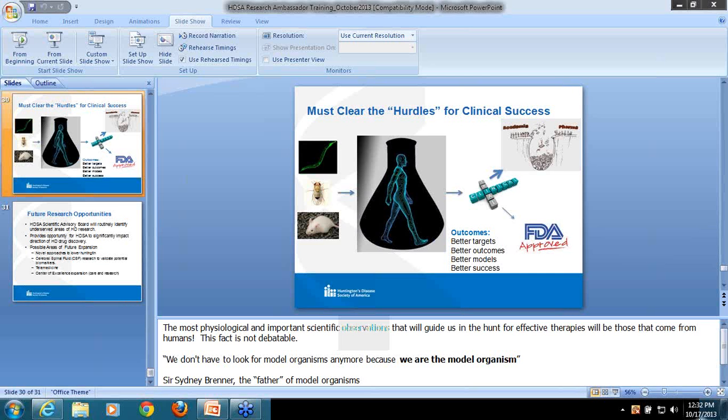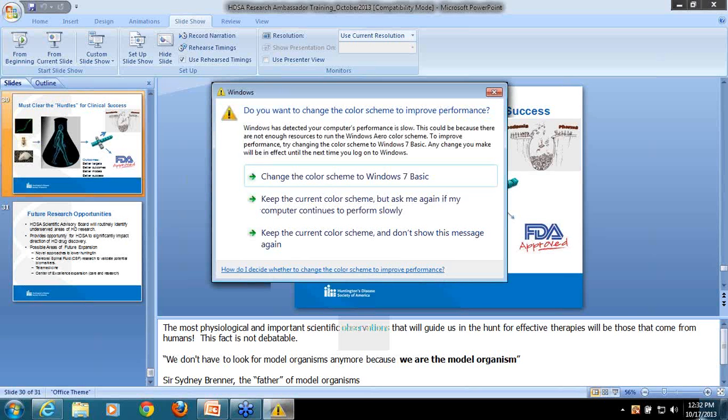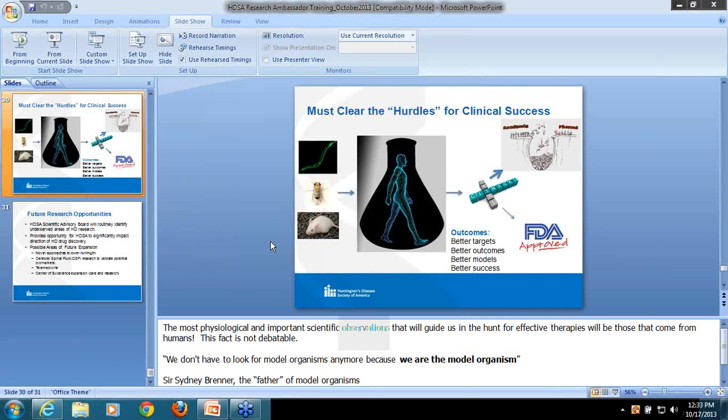It's also hoped that they can develop these human cells from the induced pluripotent stem cells that they can use. These will be a better model for screening drugs, whether at a pharmaceutical company or an academic institution.